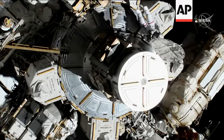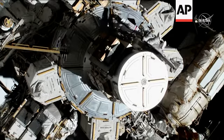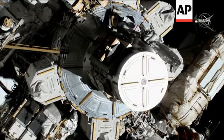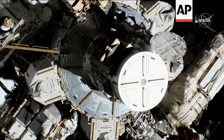From the space station doing some pretty important work. Yeah, that sounds great. We don't have helmet camera views just yet, but we do hope to get those as the spacewalk gets going. And seeing Jessica Meir make not her first steps, but her first float out of the hatch there.